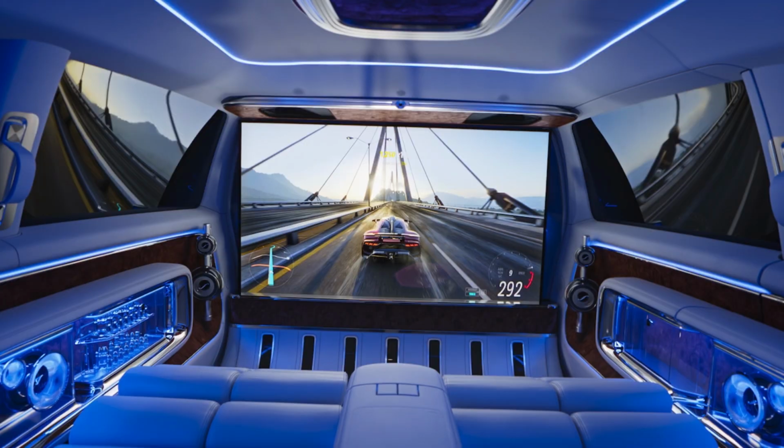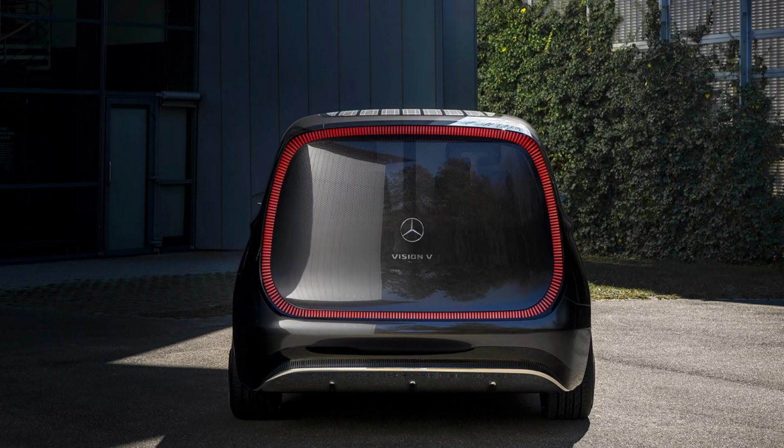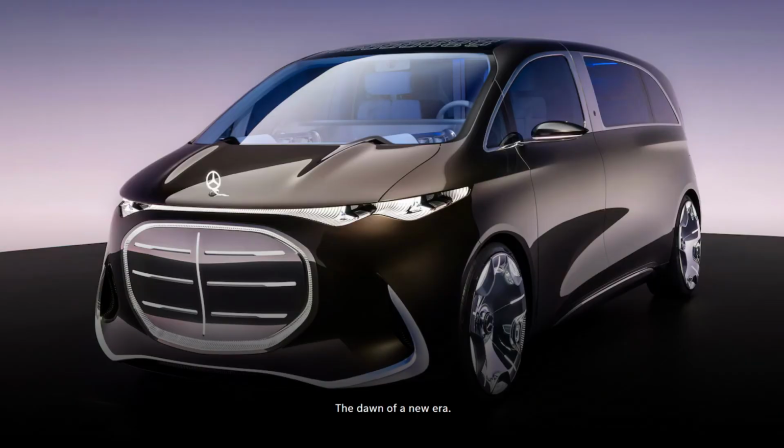So let's start with the outside and save the best for last, which is the inside. The outside is also amazing. It looks very futuristic, especially the back, with this black plate with the Mercedes logo, where it says Vision V, with that huge light bar around it. That looks very futuristic and nice. Overall the van also looks very futuristic, like the front lights and the center circle, and the sides with nice futuristic wheel plates.